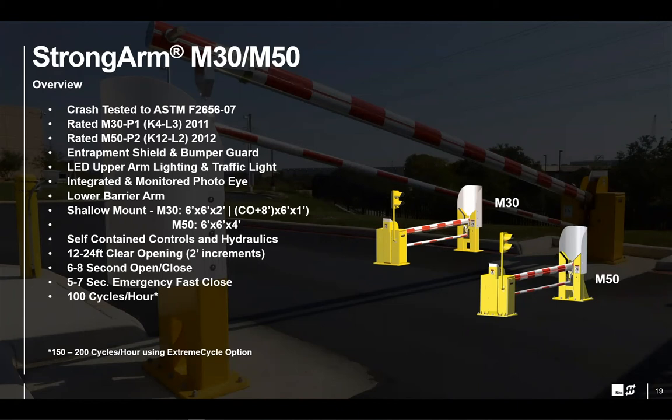Because the hydraulic cylinder that powers this arm is a special cylinder with a special encoder on there, and it's always powering the arm, we can put that arm at 90 degrees, and that way a large vehicle, delivery vehicle, won't clip the arm. So that's why we talk about 12 foot clear openings, not arm length, okay? It takes about 6 to 8 seconds to open and close that arm, 6 for the shorter 12 foot clear opening, 8 for the 24 foot, and we can shave a second off if we do an emergency fast close.